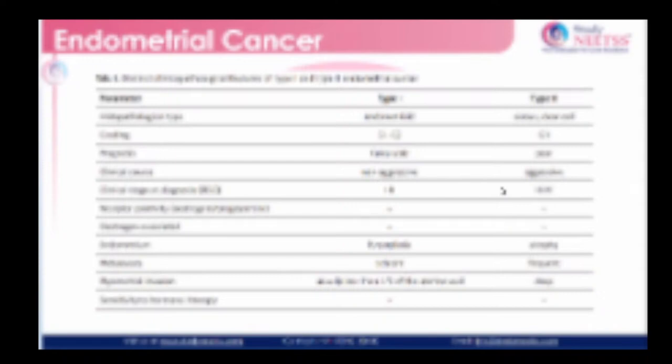So type 1, it is endometrioid. Type 2 is serous and clear cell. Grading is grade 1 and 2. Type 2 is grade 3. Prognosis is favorable for type 1. Naturally, because they are low grade, it is favorable. It is non-aggressive. Usually, it is diagnosed at an earlier stage.